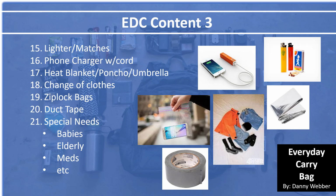Ziploc bags. I'm a huge fan of Ziploc bags. And I mean huge. I carry these. I bring Ziploc bags with me on every vacation I go on. I have them in just about every bag that I carry with me at any time because of this one particular reason you see in the photo.